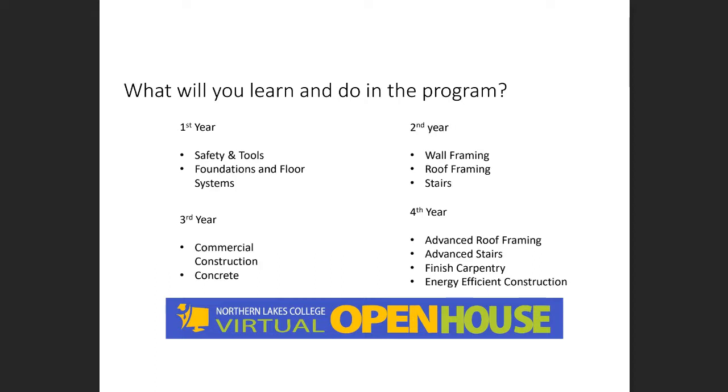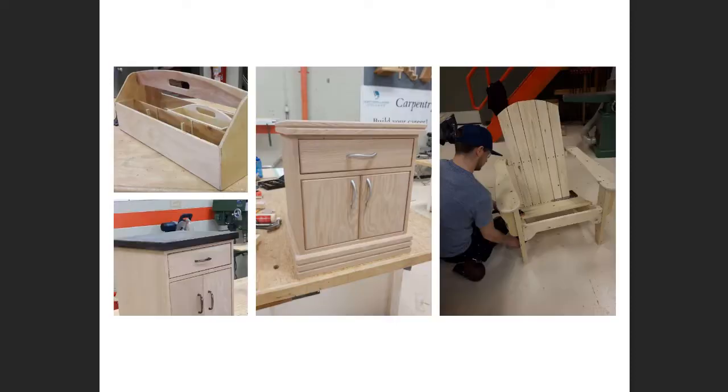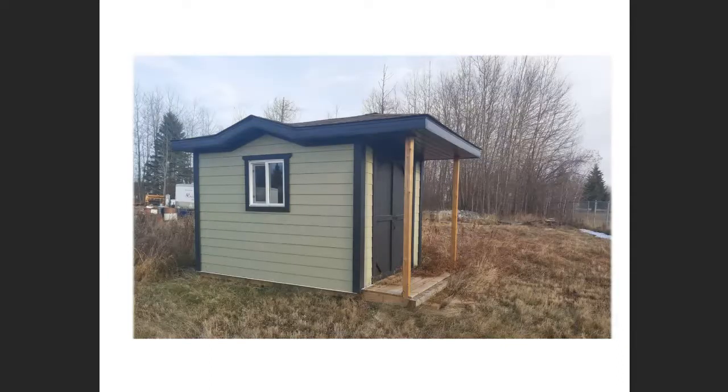What do we learn? Carpentry covers a wide range of topics to equip you for many different career choices. Residential construction from layout to lockup, commercial construction, concrete, energy efficiency, advanced stair and roof framing, fine finishing. Carpentry has a job for you. Here's a sneak peek at our second year project.